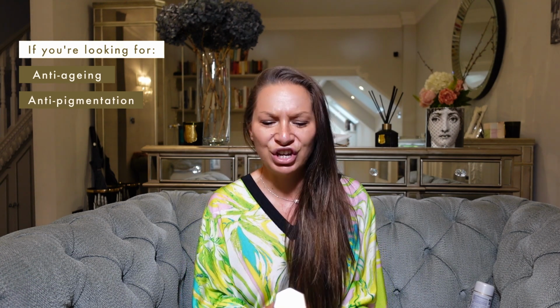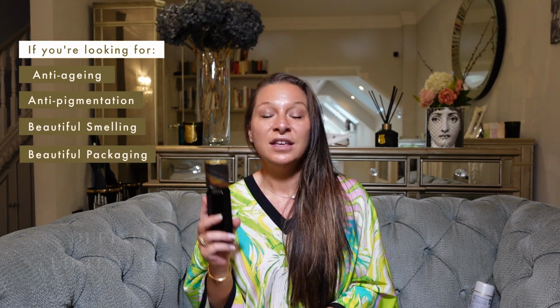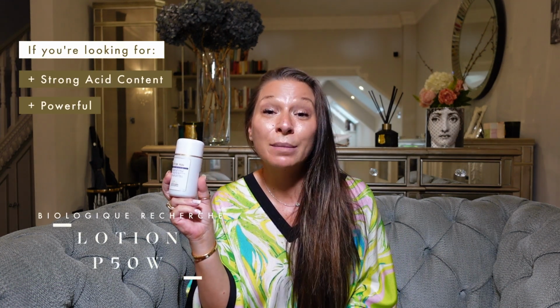If you're looking for that plumping, anti-aging, anti-pigmentation, beautiful smelling, beautiful product, the Auteur Definitive Lifting Toner is for you. And if you're looking for a pretty damn strong product, this is the one for you, the Lotion P50W by Biologique Recherche.